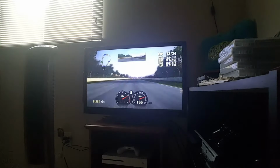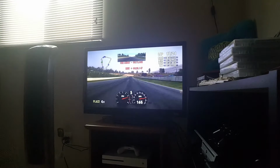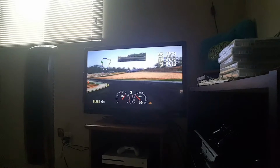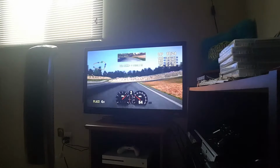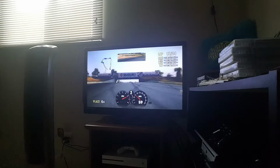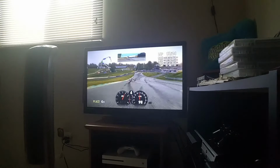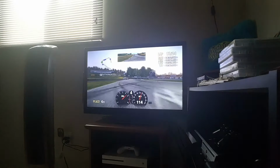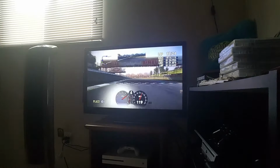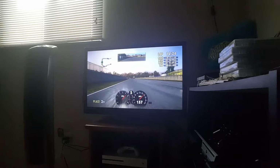Oh, looks like the Cadillac is in the pits. And apparently one of the Audi drive cars is also in the pits. I think it's the Audi. Looks like the Volvo is in the pit. And I'm honestly not worried about the Volvo, like I said. I'm more worried about that freaking Cadillac. And I inherit second place right now.